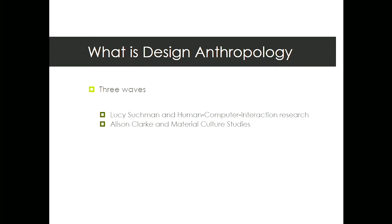The next wave is one that I kind of see as being the material culture studies wave. And a lot of that was led by Alison Clark, who's a professor in Vienna now, but also worked in London with Danny Miller, who's a very well-known anthropologist of material culture. And that wave really kind of focused much more on the question of object design and anthropology.